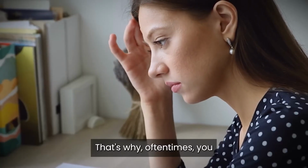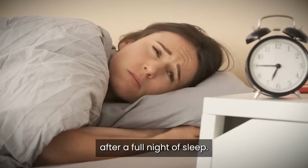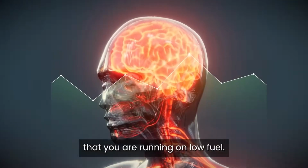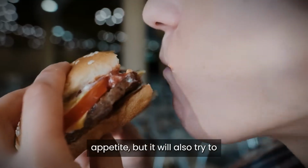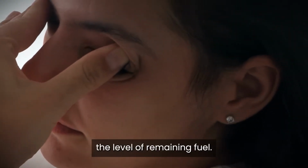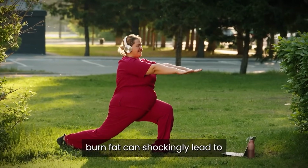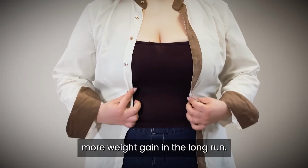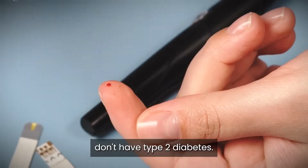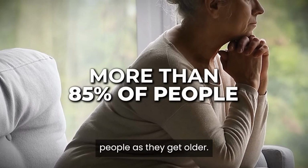That's why oftentimes you feel sluggish in the afternoons, or might even wake up tired after a full night of sleep. If the blood sugar level is erratic, it will tell your brain that you are running on low fuel. Not only will that increase your appetite, but it will also try to shut down your activity to preserve the level of remaining fuel. This is exactly why all those popular solutions you thought might burn fat can shockingly lead to more weight gain in the long run. And this might be happening to you right now, even if you don't have type 2 diabetes. In fact, it can happen to more than 85% of people as they get older.